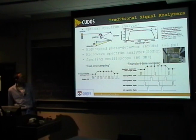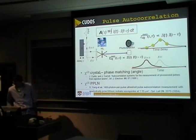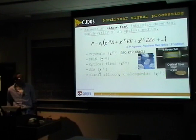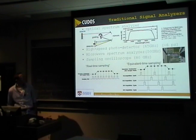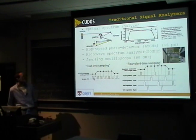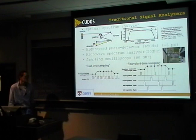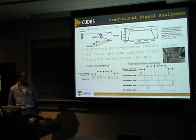There's a gate function that samples the electrical signal under test, and by having a series of periodic sampling functions, we can construct the waveform by sampling this signal. So obviously, if this was a 20 femtosecond pulse, then we'd have to sample at a much faster rate than the 20 femtosecond pulse. And this sampling gate must also be much, much narrower than the 20 femtosecond pulse. So it's not going to work if we want to try and measure this pulse.